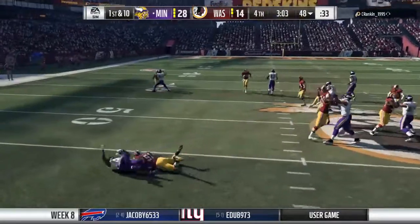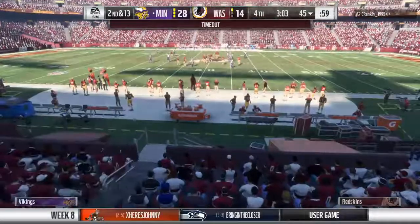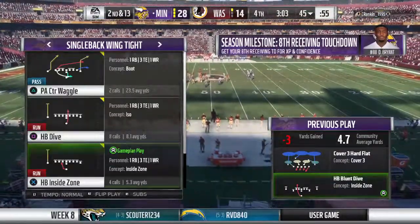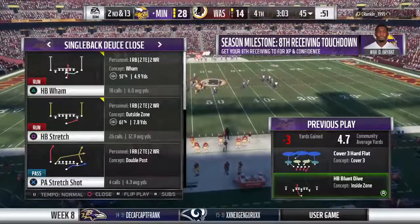Now a handoff here to his running back. And he'll lose yardage on the play back at the 45-yard line. The Redskins looking for another timeout, and they get it. That's going to be their second. They'll be left with 1 more plus the 2-minute warning, and we'll be back.